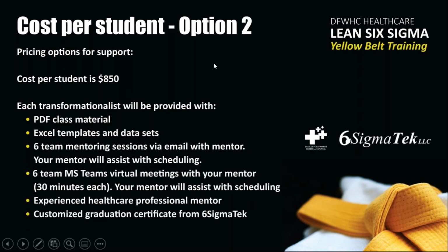Option 2 is $850. Same thing, you get the PDF. I can send you material. Option 2, you get 6 email sessions and 6 live Microsoft Teams sessions. So you get to get on there.